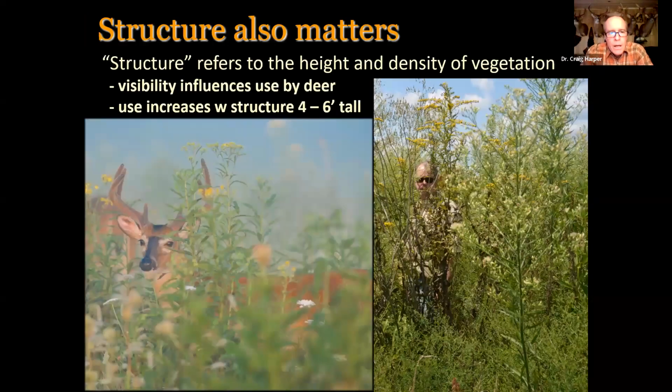All right, let's move on. Structure. I would argue that structure is probably the most important determinant for most wildlife species in terms of their occupancy, where they occur. And we know for deer through various studies that use of an area increases with structure that is somewhere in the neighborhood of 4 to 6 feet tall, which, and we all know this, limits visibility.